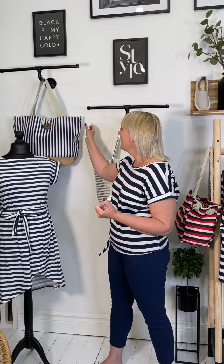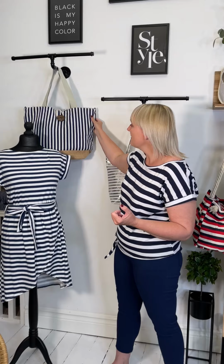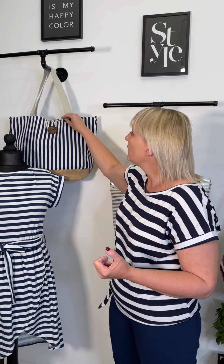So ladies, let's kickstart this Sunday with some beautiful stuff that we've got in for you. As you can see, it's nautical, it's striped, it's the navies, and we've got a bit of a pop of red as well. But let's start with the bags, because we've got a few bags in for you here. These are all £10 and they sit beautifully with our striped theme. We have this beautiful canvas bag here, £10. I will leave it up there, ladies.